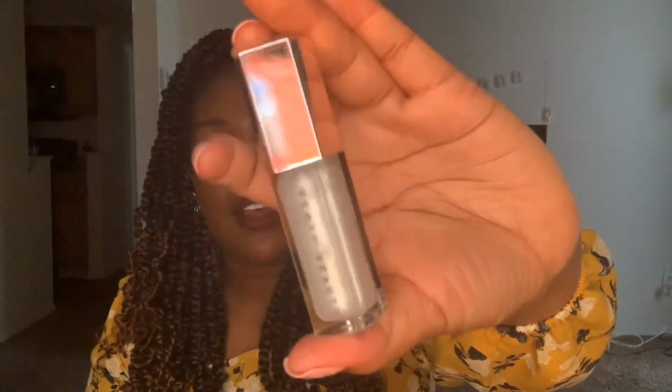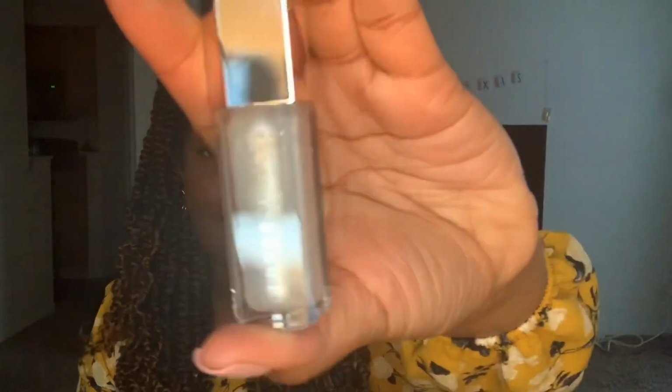Super pretty, very illuminating, very cute. And I am super excited to wear this in the summertime when I don't feel like wearing lipstick. I can just pop this on and be all cute. So yeah, I'm really excited about using this. This lip gloss was $19, which is not bad, considering I heard it was a really good lip gloss. So I think I have two more products. Maybe I'm wrong. No, I do have two more.